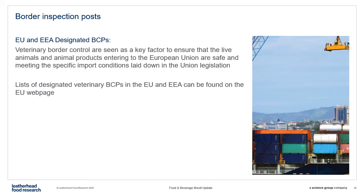Veterinary border controls are seen as a key factor to ensure that the live animals and animal products entering into the European Union are safe and meet the specific import conditions laid down in the Union legislation. Lists of designated veterinary border control points in the EU and the EEA can be found on the EU webpage.